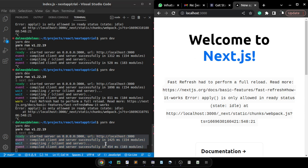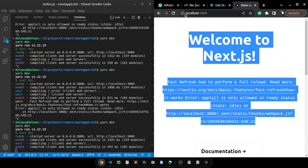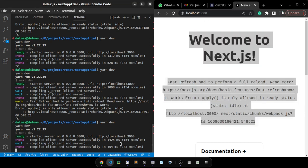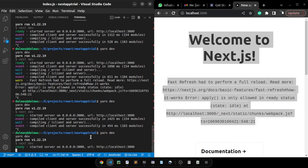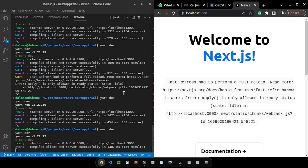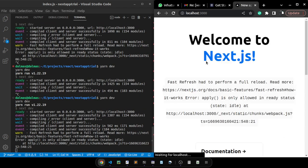So let's try again: stop the server while we leave our page open here, where the URL is pointing at port 3000. So I'm stopping the server and running the server again, yarn dev. Let's see what will happen. It's running, then, yeah, it goes. It has refreshed the browser. So this is what people are calling a bug. First refresh it to perform a full reload.